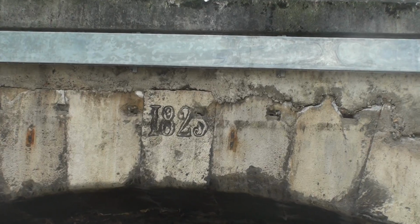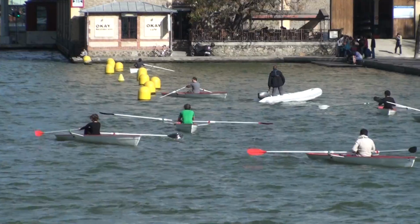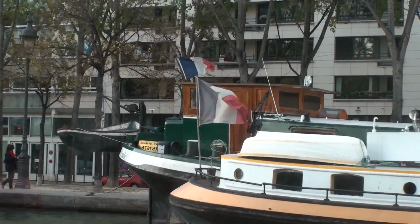The canal was opened in 1825, and it still supplies about half the water that Paris uses for street sweeping and other non-potable uses.